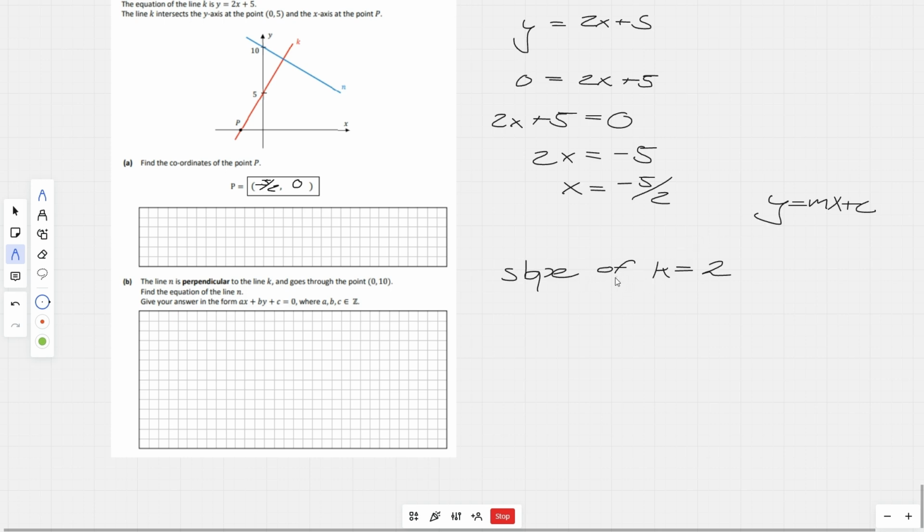Then from here, another way that we could get the slope, I'll just go through that quickly, is we have this point here, minus 2.5 and 5. So we have a rise of 5 and a run of 2.5, or 5 over 2. So from here to here is 5 over 2, and up here is 5. So if we do 5 over 5 over 2, I just multiply both the top and bottom by 2 to get rid of the fraction at the bottom. That would be the same as 10 over 5, which will be the same as 2. So those are two ways to find the slope of K.